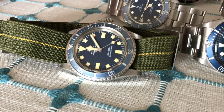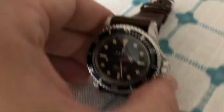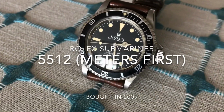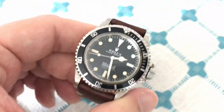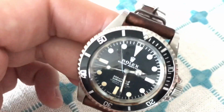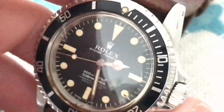I was talking about in chronological order. I got this 5512 sometime around 2009, if I recall. I was still in Singapore at the time, and it was more expensive than a 5513, because I don't know the exact proportion, but I wouldn't be surprised if there was like a 10-to-1 or 20-to-1 ratio between 5513 and 5512. I don't have the numbers, only Rolex have them, but you see them a whole lot less. And I just liked it because the patina was great, very consistent. It had been serviced by Rolex in the UK in Bexley, so it was impeccable.